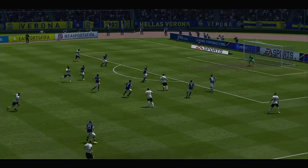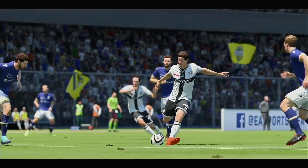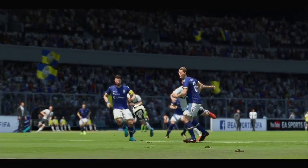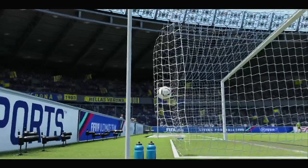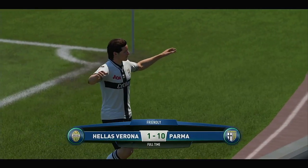And there is some backup for him in this position. The shot's on. Oh, that's what we've come to see. That's a brilliant goal. And that's the third, the hat-trick. It's a day he'll never forget.